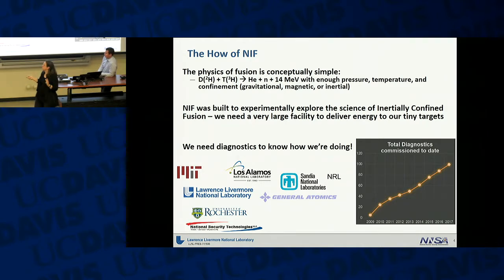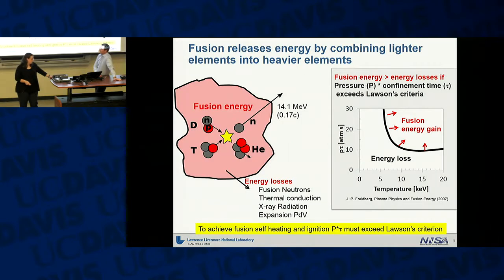So NIF was built to study ICF. It's a very large facility to explore very tiny targets. And we need diagnostics to know what we're doing. So a lot of our work is building diagnostics. This is the number of diagnostics we've built at NIF to date. We can continue to commission them, and this is a large collaborative environment where we work with many national labs and universities to build and design each new instrument.